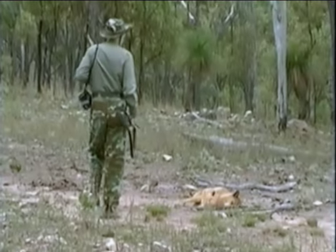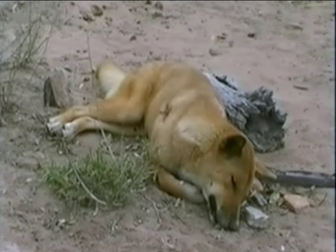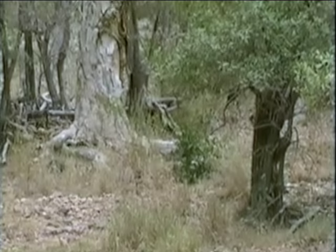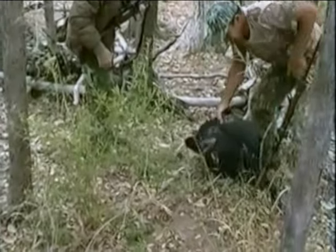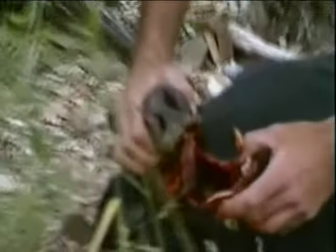Everywhere we go in bull country, there's heaps of dingoes. Here's a beautiful big yellow dog that Dave shot on the first day. Congratulations. You got some tusks. Not huge tusks, but not bad.